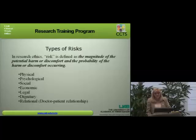There's legal risk. Could information that you obtain in your study incriminate them if you're asking them about illegal behaviors? If there were a breach in confidentiality, could your study place this individual at a legal risk? There's dignitary risk. If the research participants are elected officials, could anything in your study place them at risk of losing their appointed or elected position? And then, of course, there's something called the relational risk. Patients value their doctor-patient relationship. So could information that you obtain in your study put that patient at a risk for loss of that relational relationship with their physician?